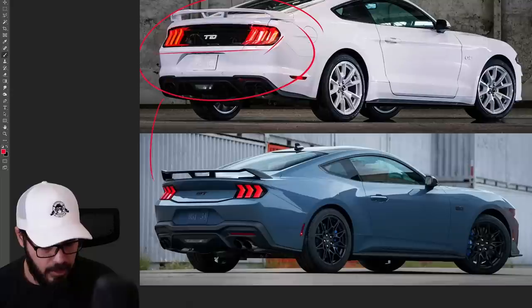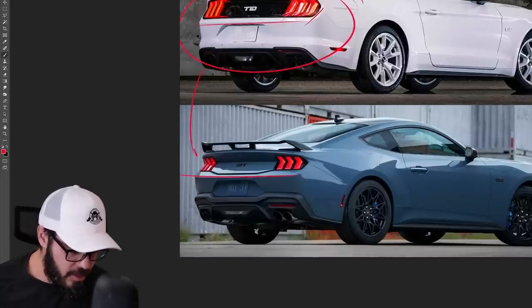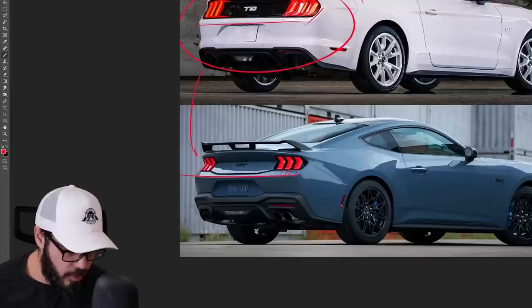Now you can see the new Mustang here. What I think could change is having these taillights, as I said, stick out a little further and connecting with this line, with the cut line, having a cut line go straight instead of going up here.